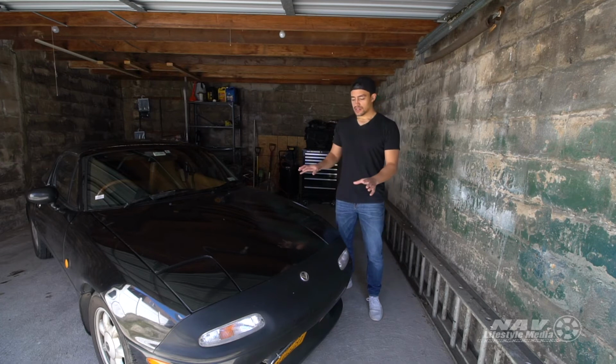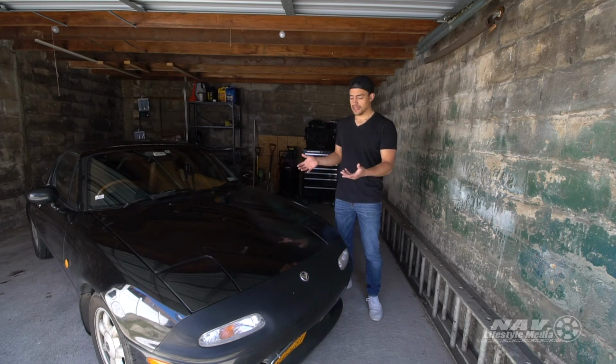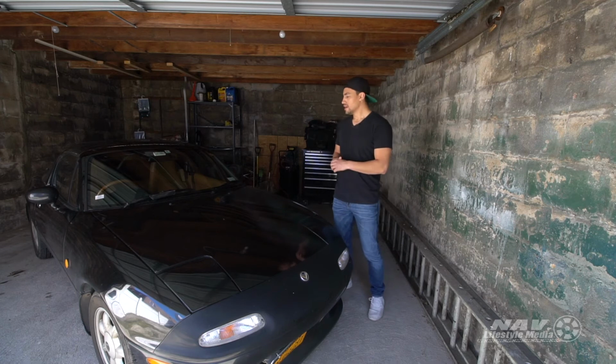The underbody of the car is fairly clean from what I've seen. You know, I've jacked the car up, I've worked on it. It's fairly clean, and it's in pretty good condition considering it came from Japan, and it's what, 28 years old now? Yeah, this is a 28-year-old car. We're in 2020.